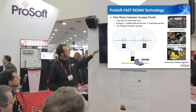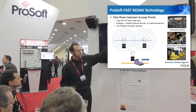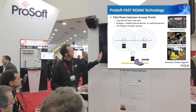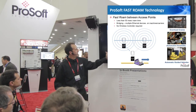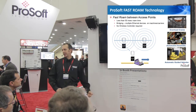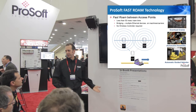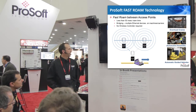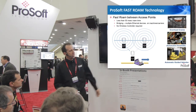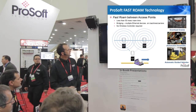Here's a typical fast roam application. So you will have 2 access points on like a backbone, and if this guy is moving, if it's linked to one, the movement to the other will only take 50 milliseconds, so not much data will be lost, and you will not get the forward closes or whatever from the Ethernet. Other applications, cranes, a lot of moving things. Fast roam is very helpful.